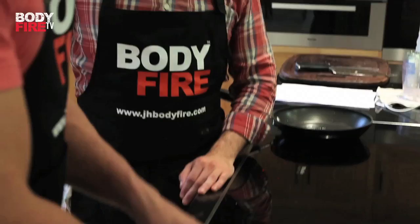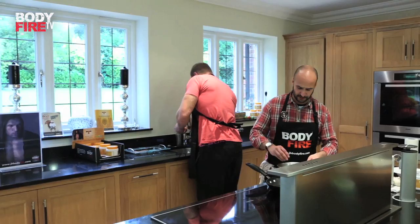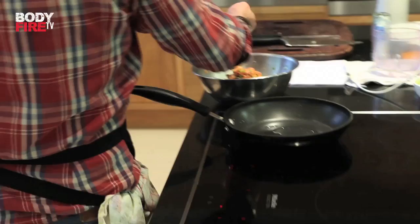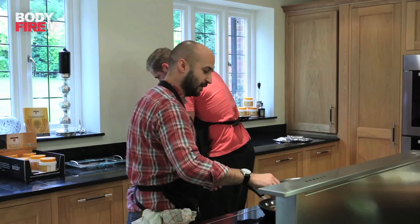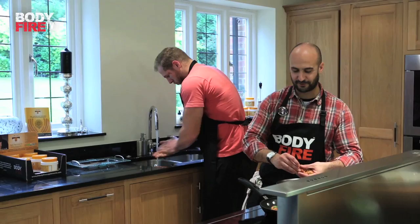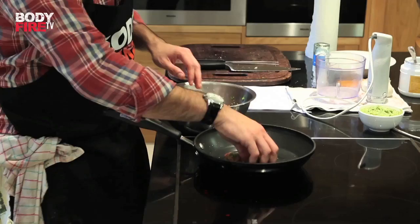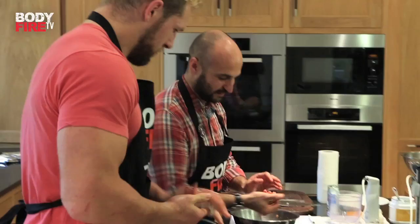And then basically all we're going to do now, James, is start making these into balls. I would suggest roughly half the size of a golf ball. And again, you don't have to mould them, we're not in a fine dining restaurant. We're at home. If they're slightly misshapen, it really doesn't matter. There's no problem with misshapen balls. Absolutely not. So really, really simple.